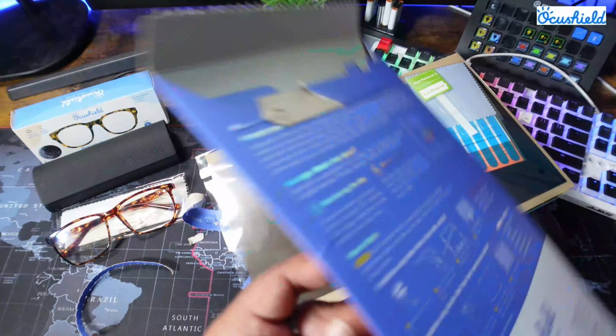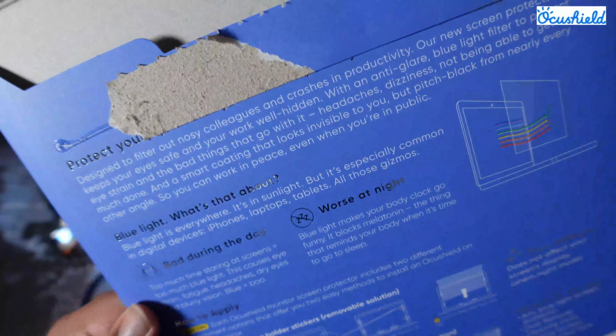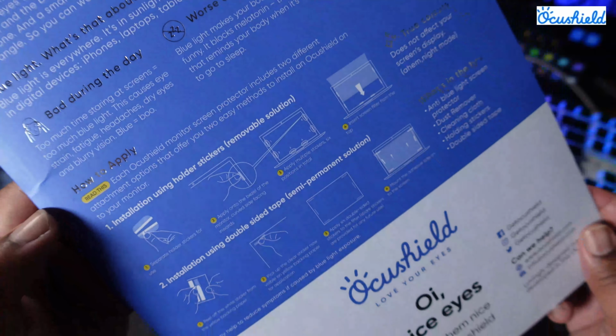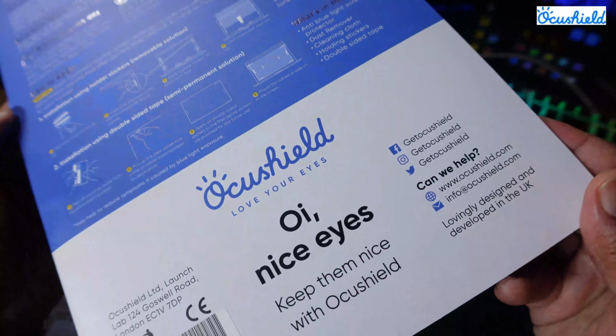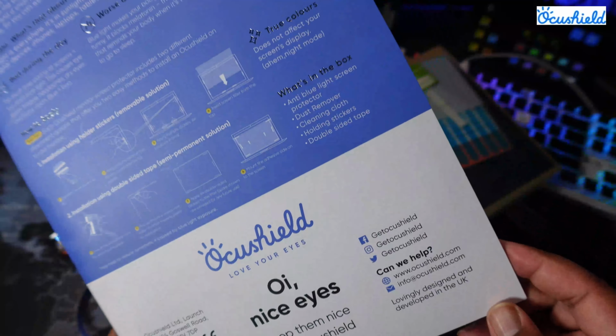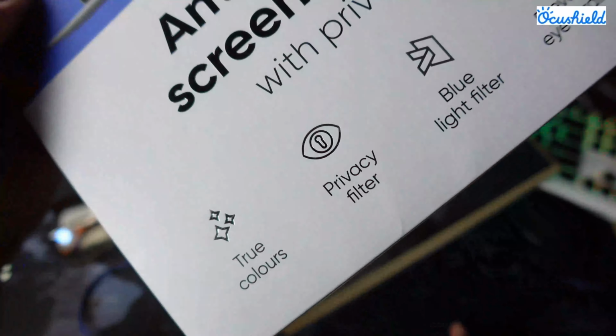Okay, that's what Manaman is saying, but I forgot to show you guys the box. You guys like to see the box, innit? That's what we're seeing on the back of the box there. You can pause at any time if you want to read more. Oi, nice eyes. Keep them nice with OCUSHIELD. You get me? All them things there.